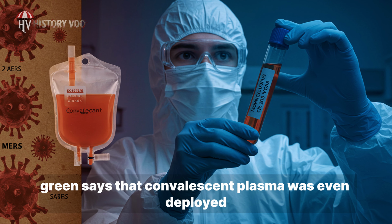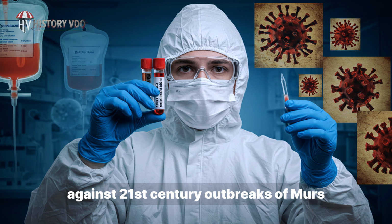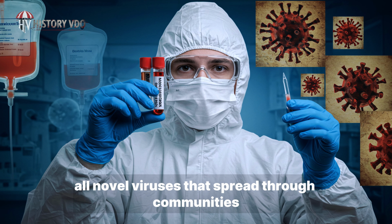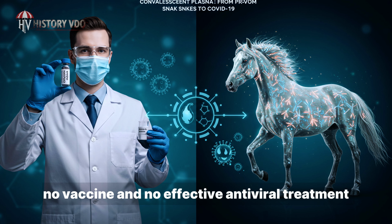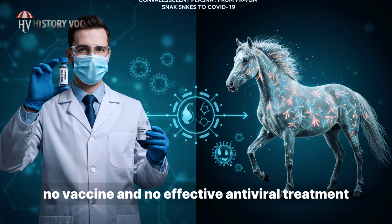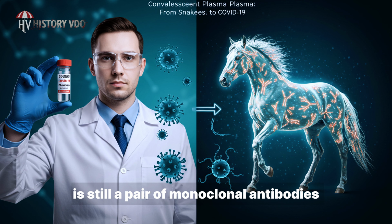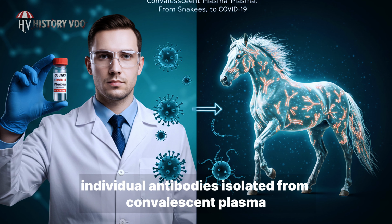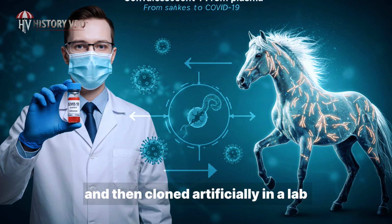Greene says that convalescent plasma was even deployed against 21st century outbreaks of MERS, SARS, and Ebola, all novel viruses that spread through communities with no natural immunity, no vaccine, and no effective antiviral treatment. Today, the best treatment for Ebola is still a pair of monoclonal antibodies, individual antibodies isolated from convalescent plasma and then cloned artificially in a lab.